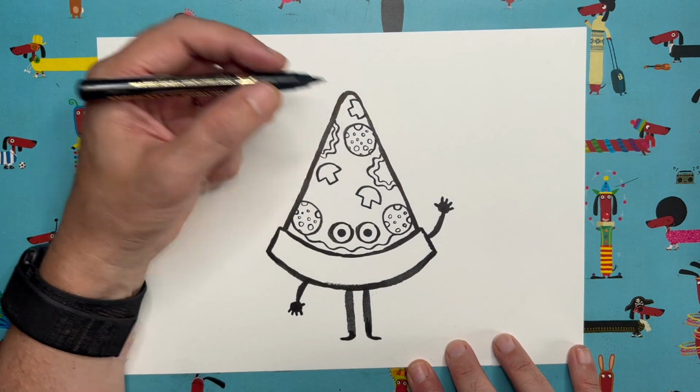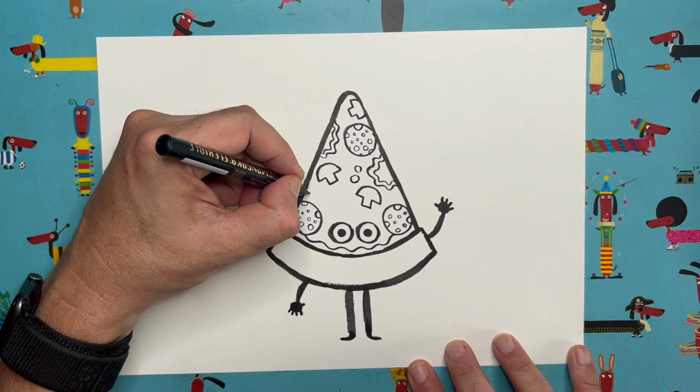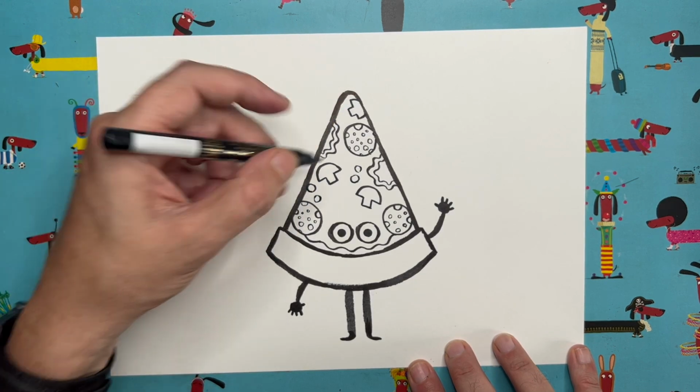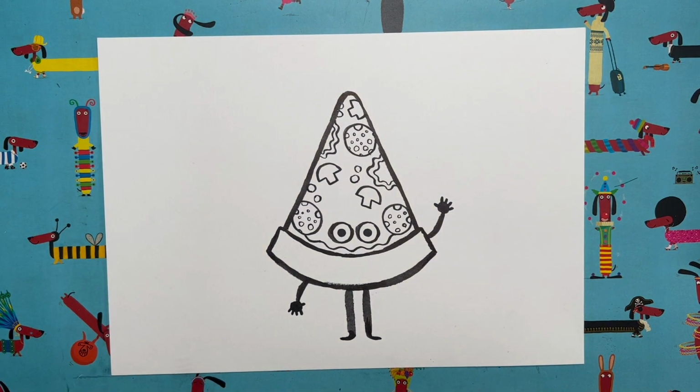So now I'm going to add, what should we add now? Let's add some bits of sweet corn. A couple of bits of sweet corn there. You get sweet corn on pizza sometimes, don't you? That's nice. And see, I'm trying to draw things that have different shapes so that my pizza toppings look quite varied. Do you know what I mean by that?